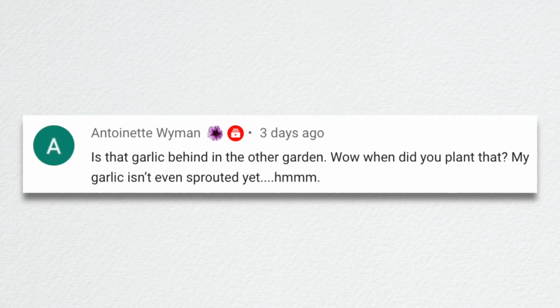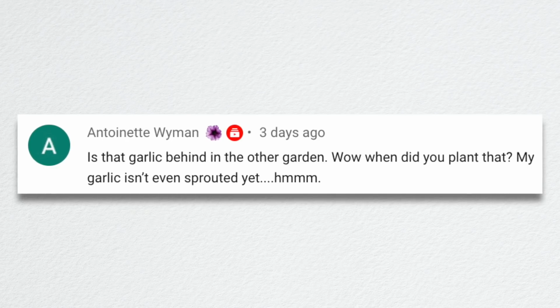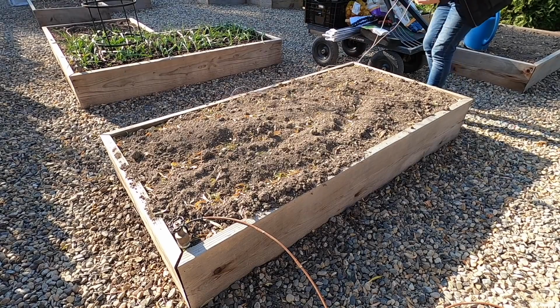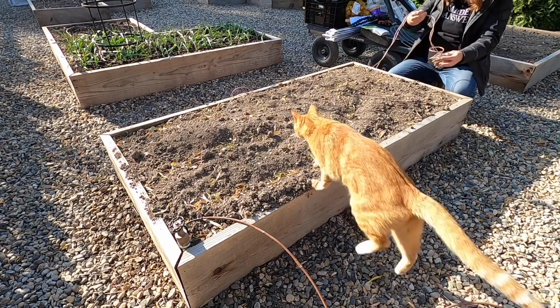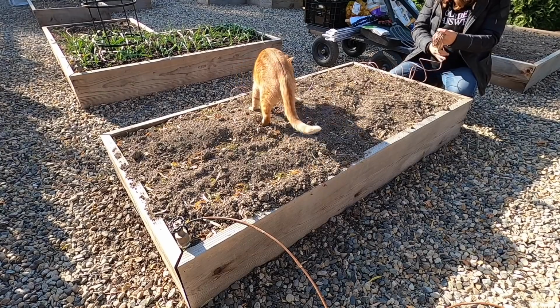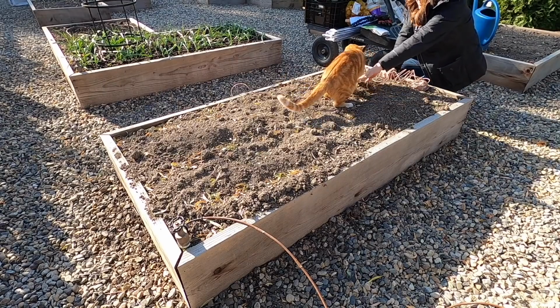Antoinette said, is that garlic behind you in the other garden or the other raised bed? When did you plant that? My garlic hasn't even sprouted yet. Yes, that is garlic. And I planted that on the early-ish side this year, so I anticipated seeing some growth, but it's totally fine. Snow can cover it. It can go through a ton of abuse. And then in the spring, it'll pick up and start growing again. And don't worry if you haven't seen any growth. There are a lot of years I plant garlic and I never see anything until spring. And every year I wonder, where are you? But they always show up.